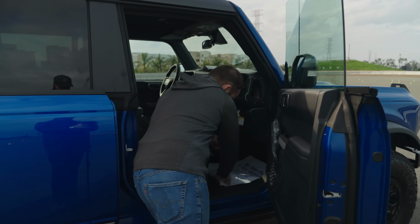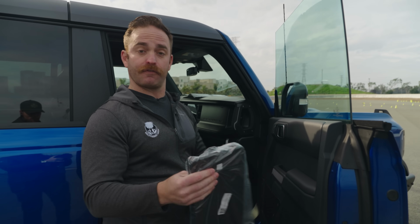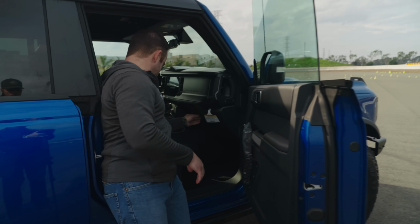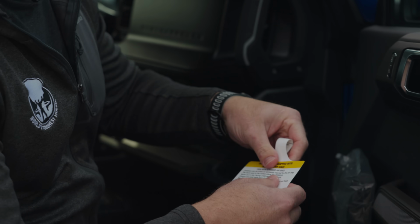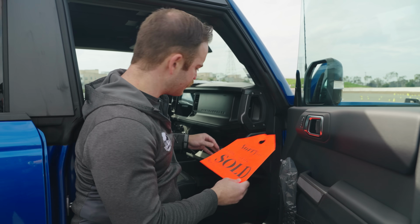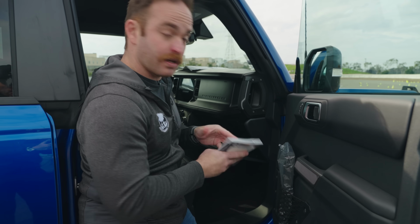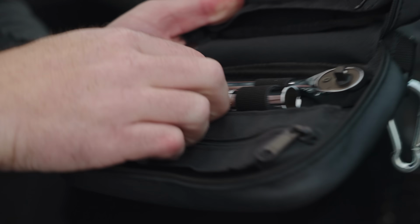We don't need these anymore. This looks like a front license plate bracket. See what's in the glove box here. This vehicle is equipped with airbags, so you know. The sold sticker here. Thank you, Don G, for selling us this vehicle. And then we've got the owner's manual, and then we will put it in, not with this, I'm guessing this is a toolkit. That's exactly what I was expecting.